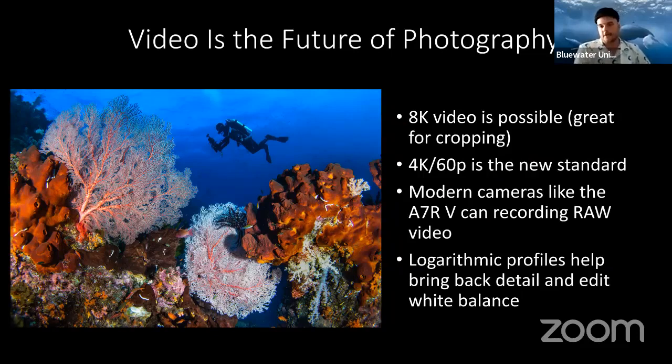The A7R5 can also film in RAW, which is something that you couldn't do for a very long time, only in the highest end cinema cameras that might cost $100,000. But now a lot of cameras are actually coming out with RAW video, and it's becoming a standard, which gives you a lot of capability in post-processing, because you can edit video the same way you might edit a photo and really play around with the colors and the look and the feel of the video.